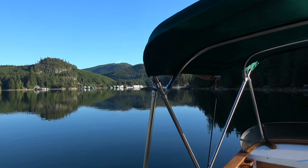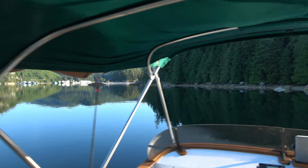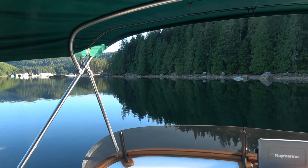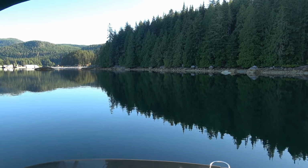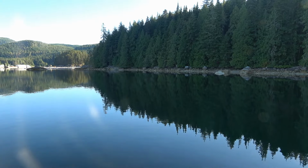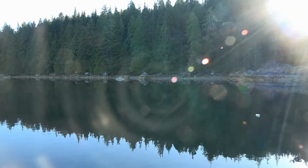Anyway, I think we're going to stay here today. Kind of have a bit of a rest day before we head on further. To go down there and check my crab trap.